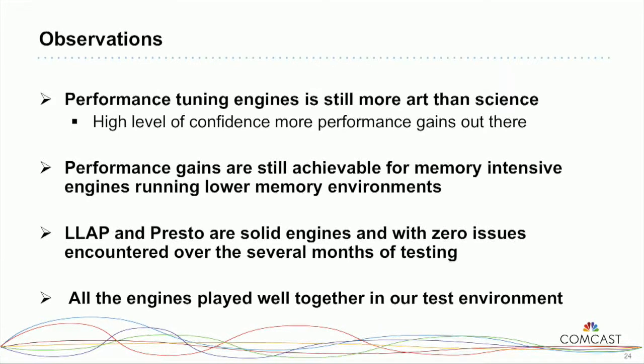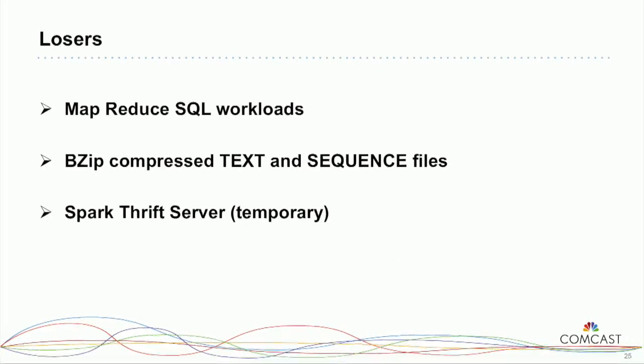They all played really nicely, and things really, really worked well. I told you we'd talk about winners and losers, and so first our loser is MapReduce SQL workloads. If you still have jobs that are running in the MapReduce SQL engine, I recommend you stop. It's wasting resources and time, and there are a lot of better choices that you can utilize in your environment readily.